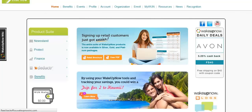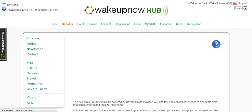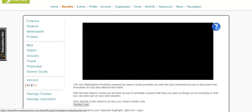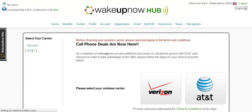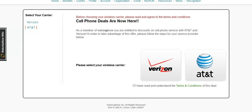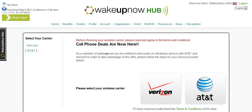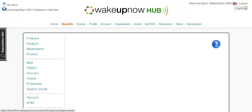Now, WakeUpNow benefits. Under the benefits tab, as an option some of you may not know, with AT&T and Verizon, you can get 22% off of your monthly cell phone bill. So let's say I'm with AT&T. I can click here, select the carrier, and click that I've read and understand the terms and conditions. You just click there and you can get 22% off your cell phone bill, which is a great benefit that you can get as a part of WakeUpNow.